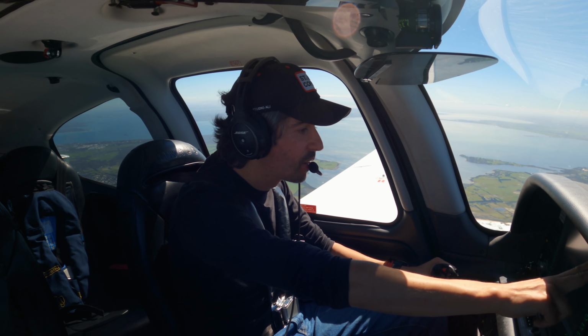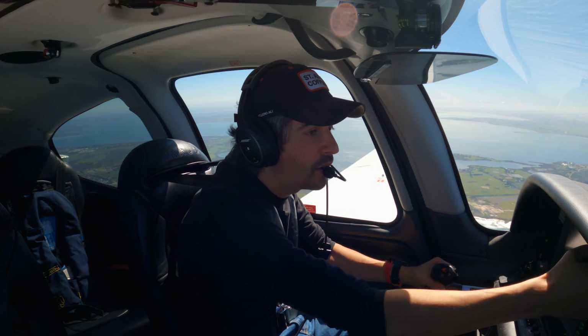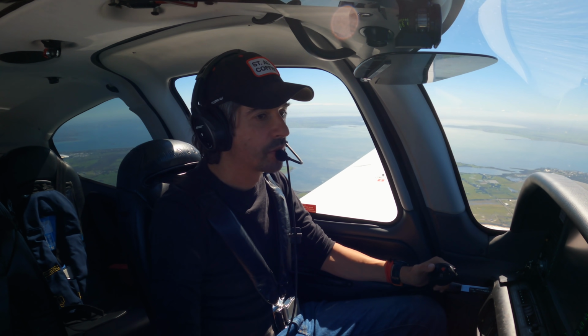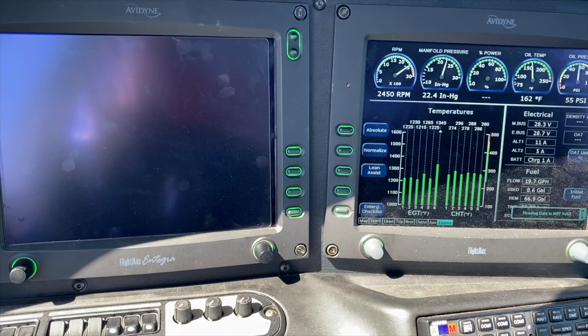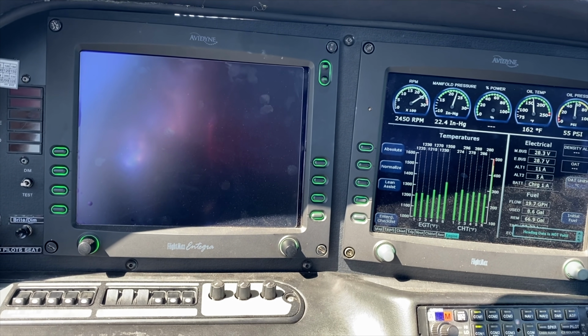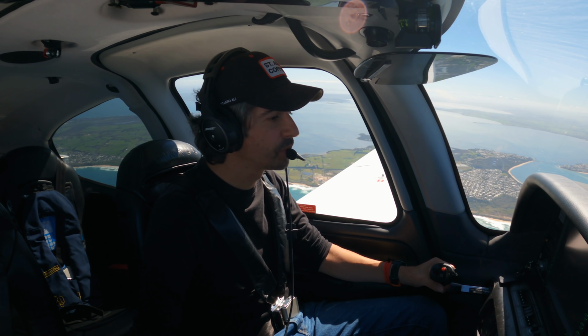344, clear direct to Gugab. It looks like it's on, but it looks like the screen is not, like I can see lights. I think there's power to the screen, but I think the screen itself is actually gone, which is not what I wanted on this flight.